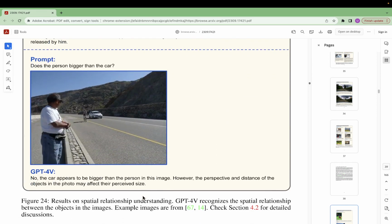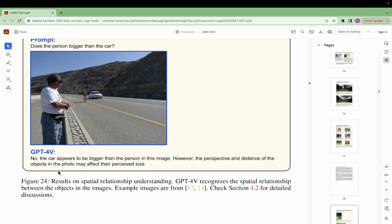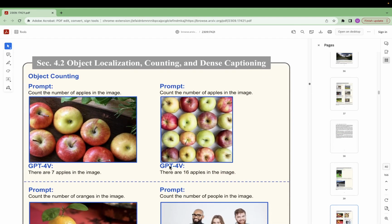I love that. Is the person bigger than the car? Should be, but so obviously not good. No, the car appears to be bigger than the person in this image. However, the perspective and the distance of the object in the photo may affect the perceived size. So it appears that the car is bigger, but just in the image, it's not. That's really good reasoning. I don't even know what to say to that. My goodness.